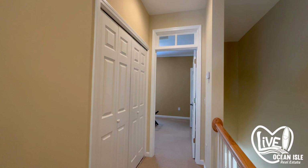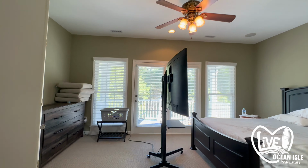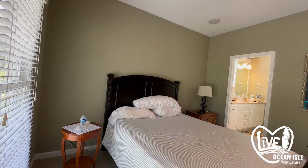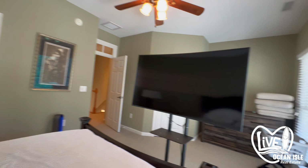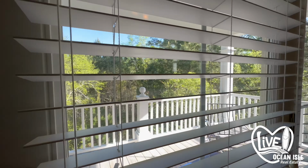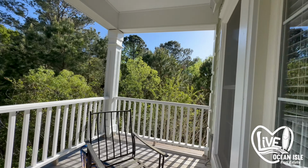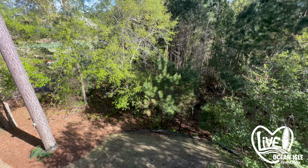Okay. So up here, you have two rooms. You have the master bedroom, which is quite spacious. And you do have this balcony out here too. So this is a nice view.